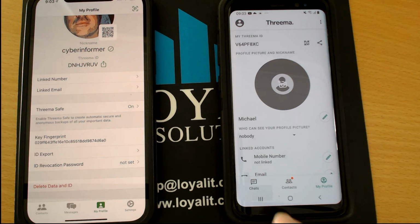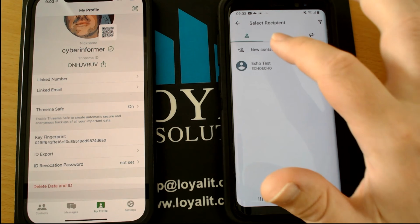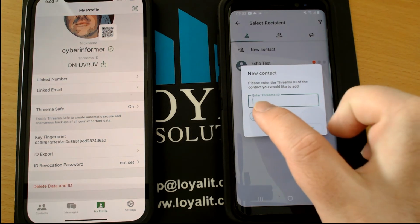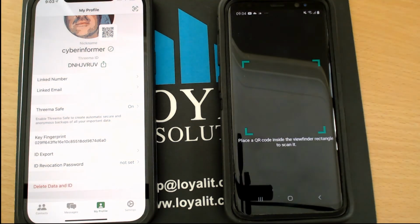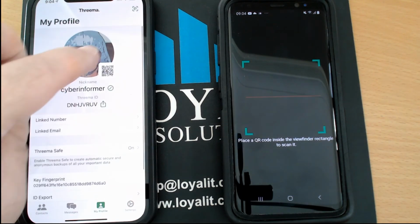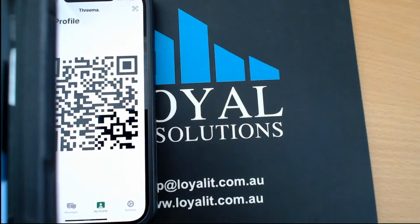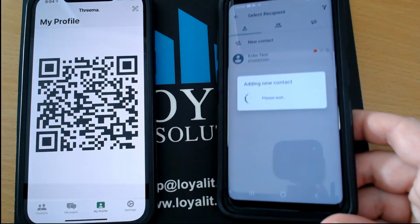To do that, we can go to Chats, then Start Chat, then tap New Contact. You can either enter the Threema ID or you can scan the ID. Let's scan the ID. We'll bring up the QR code so we can scan it. This adds it into your contact list.